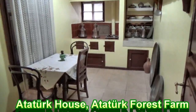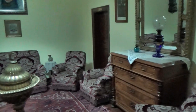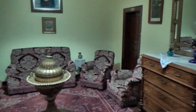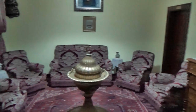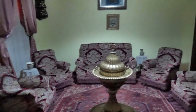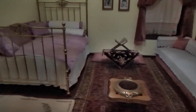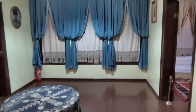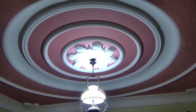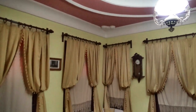The area around the Atatürk Orman Çiftliği used to be forested, hence the name, but there doesn't appear to be much of a forest left here anymore. The house is set within a garden and trees. This is an exact copy of the house that Atatürk was brought up in when he was in Thessaloniki, in Greece. The rooms that you see inside give a good indication as to the way houses were furnished in those days.